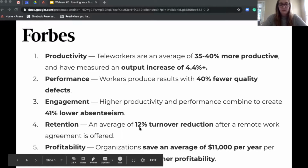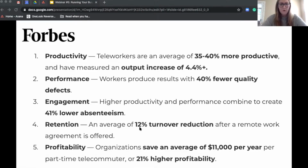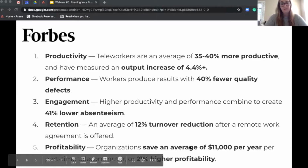I don't get too much into this as well, but with remote work, you can see across a lot of things that you can save a lot of money, and that's per person. And that's just a part-time telecommuter. So just think of that number when someone is fully remote. And depending on the size of your team, obviously that number increases as well.